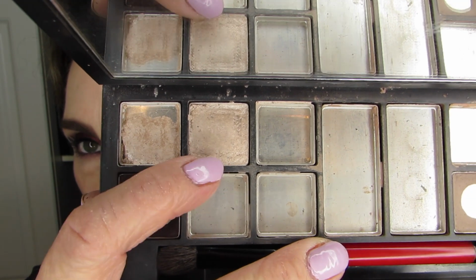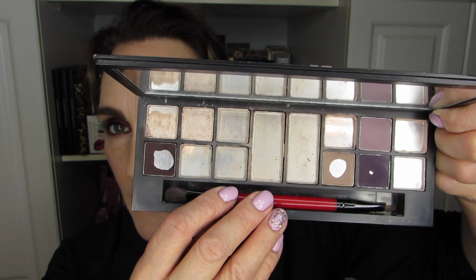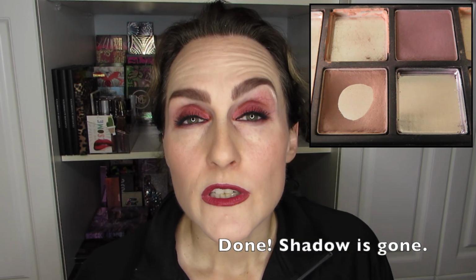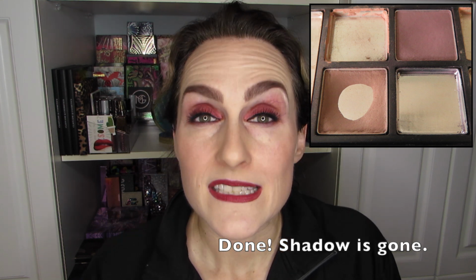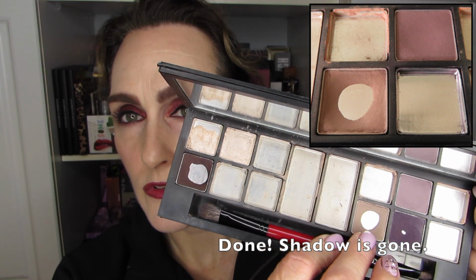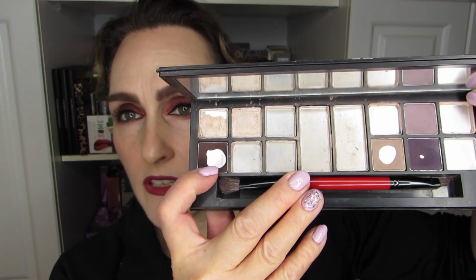These are Buxom. It's a Buxom highlighter that I repressed in these two pans in this Pan That palette. But I am actually going to remove this shadow, so I am not lured to try to use it again, because knowing me, I'll try and it's going to be a mess because it's expired. So I am going to remove this shadow completely to prevent temptation. I will focus on these two to wear either as a one shadow look or as a base for other shadows, and will only use this eyeshadow in my brows, as I said before.